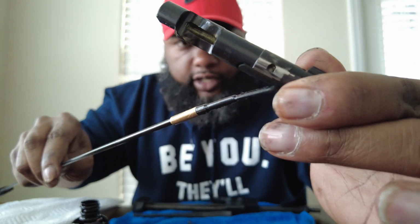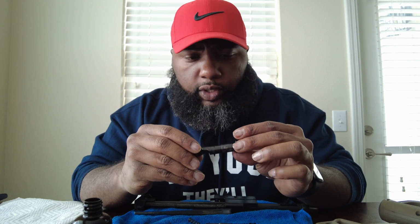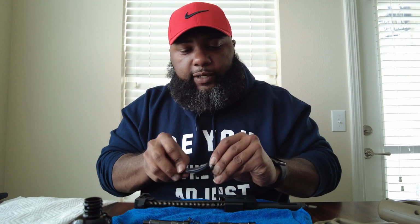Like on this little area here, down here as well. That lets you know that there's metal to metal contact being made, and that's a place where you want to oil, okay? There's a lot of different methods people use to oil their firearms, but I'm going to show you what I do, and no, it hasn't caused any issues at all. I know some of you are probably going to talk crazy about it. Ask me if I care, right?